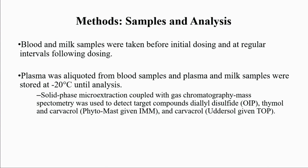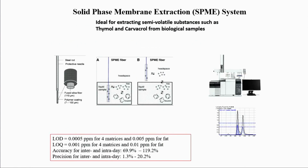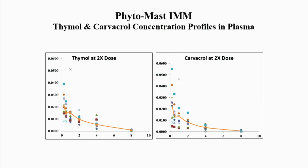We did SPME, solid phase microextraction, coupled with GC-MS-MS. These were semi-volatiles, so it was pretty easy to come up with an assay for these substances. And our target substances were carvacrol and thymol. As I said, liver, kidney, and fat samples were obtained from animal sacrifice at targeted time intervals, as we did in a regular tissue residue study. This is a little schematic of the SPME system hooked up to a GC-MS-MS. We had some nice LODs, LOQs, precision and accuracy, so we went through all that painful work in the laboratory to make sure we know what we're getting.